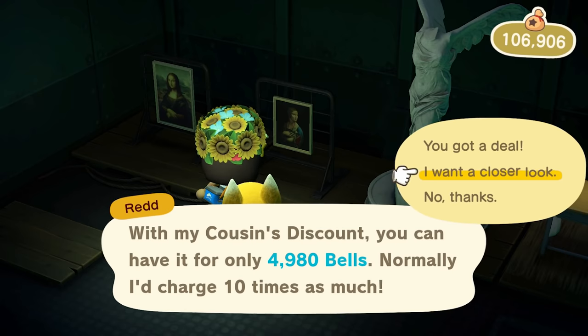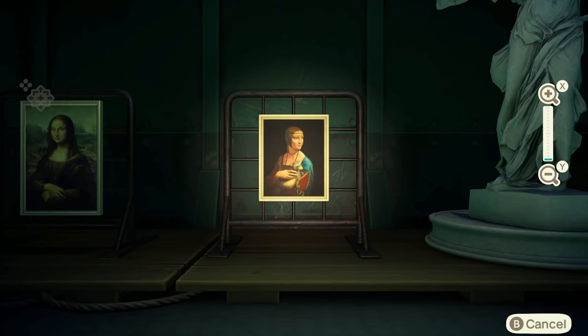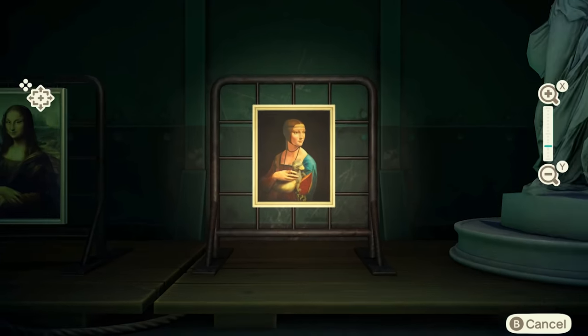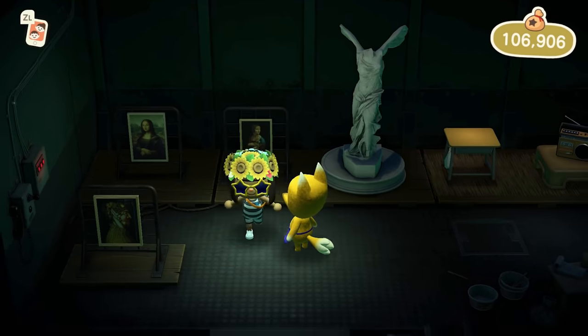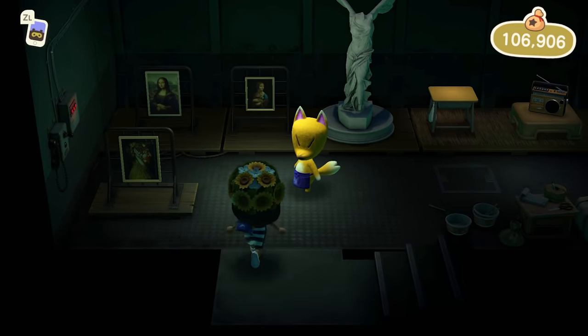Yeah, no. Let's take a closer look at this one too. Well, I do already own this painting, so I don't need to look too close at it, but it's a nice painting, isn't it? But I can tell you, because I own the real one in the game, that ermine is not the right color. Yeah, we're gonna pass on that painting since that one is a counterfeit.